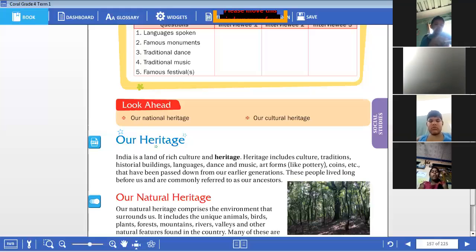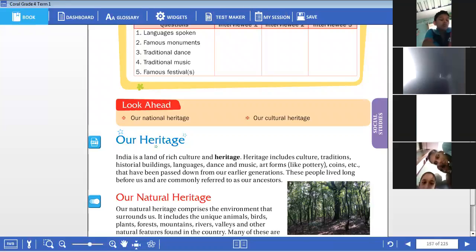I'm just using local terminology, children, local examples I'm telling you, because you are not higher class children. You cannot understand if I go for New Delhi, Jammu and Kashmir, Punjab. For your easy understanding, I'm just taking examples of the surrounding places.